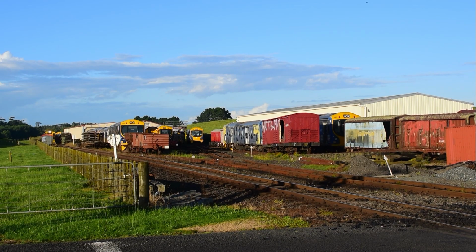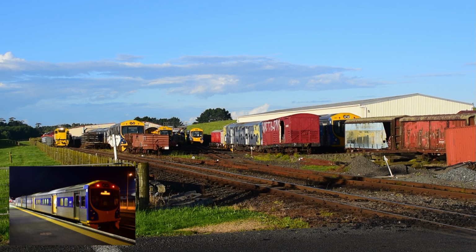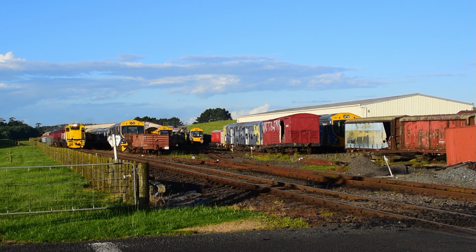When we got to Puke o Ware, we found the unusual sight of several ADL diesel multiple units in storage, following the withdrawal of the last operational units in August 2022. The section they used to run on, between Papakura and Pukekohe, is currently in the process of being electrified.